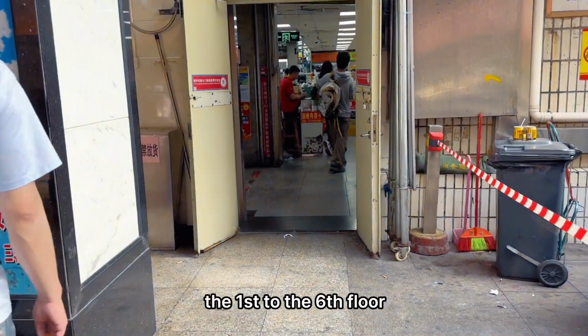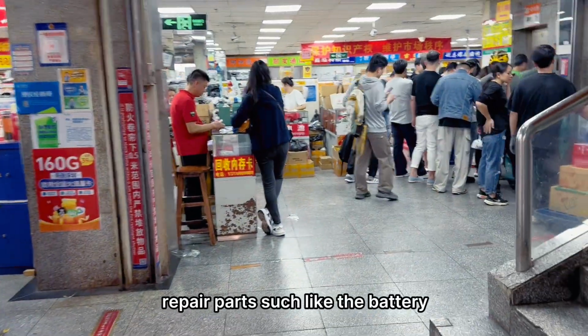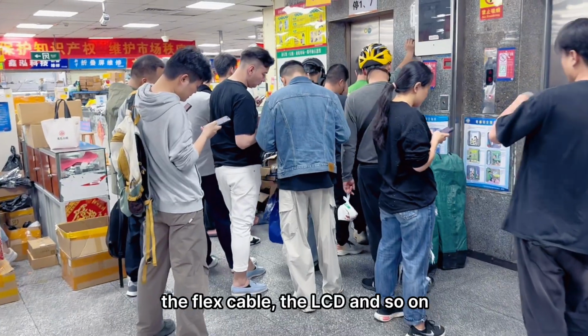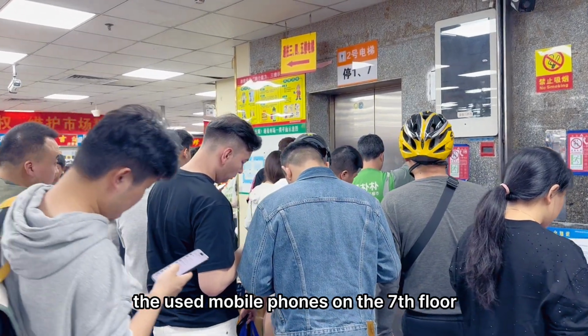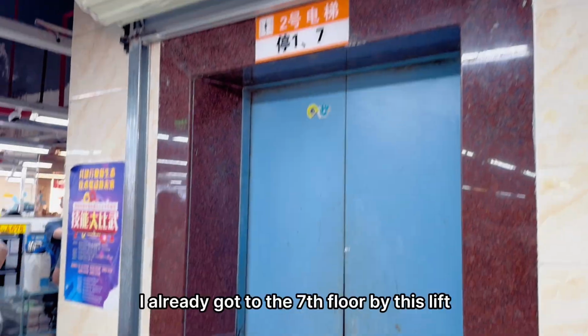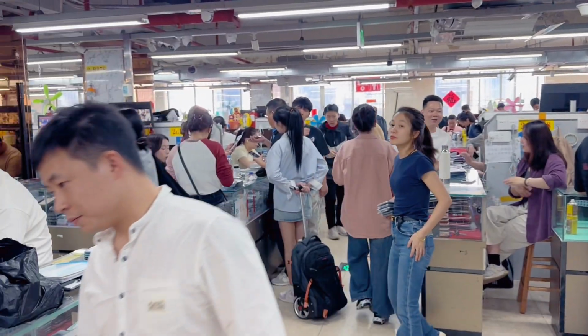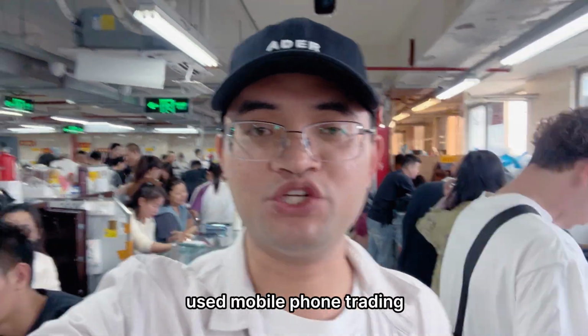In this market, the first to the sixth floor is mainly for selling repair parts, such as the battery, the back cover, the flex cable, the LCD, and so on. The used mobile phones are on the 7th floor. I already got to the 7th floor by this lift. Now I'm inside the market for used mobile phone trading.